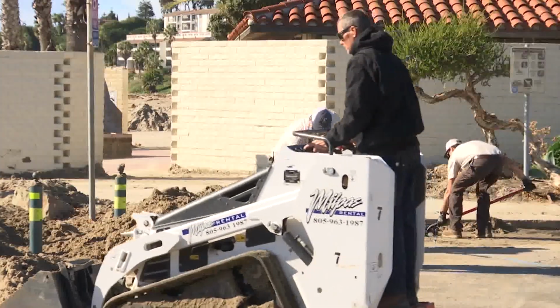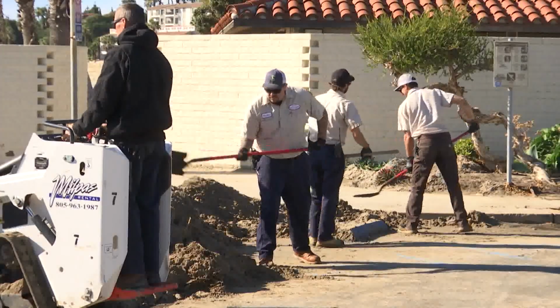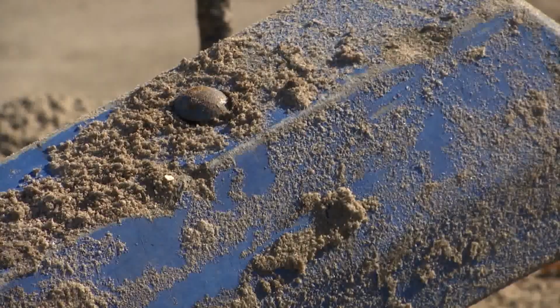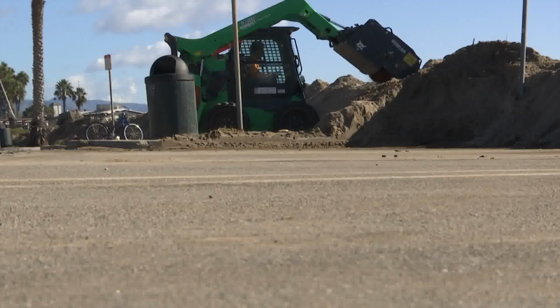The area has been off limits to parking. The overflow went out onto the street. There was mud everywhere. It was just incredible how far the water came up. This area between the bathrooms by the Shoreline Cafe and the harbor parking entrance had a foot of sand and debris. Crews worked all weekend and into this week using mobile loaders and hand tools.